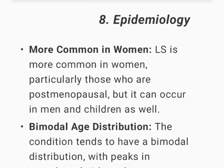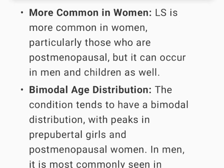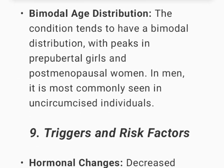8. Epidemiology. More common in women. LS is more common in women, particularly those who are postmenopausal, but it can occur in men and children as well. Bimodal age distribution. The condition tends to have a bimodal distribution, with peaks in prepubertal girls and postmenopausal women. In men, it is most commonly seen in uncircumcised individuals.